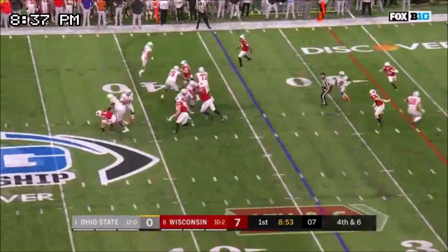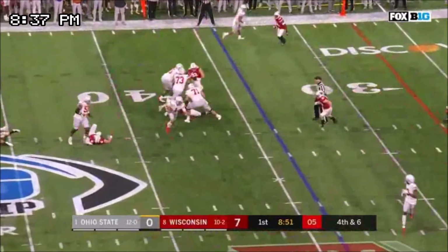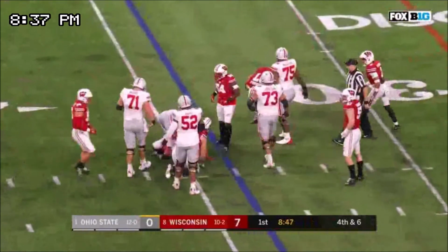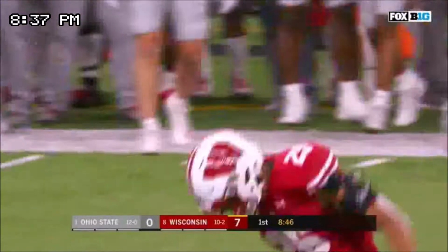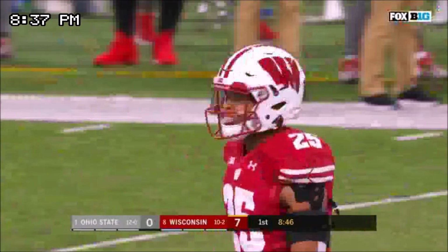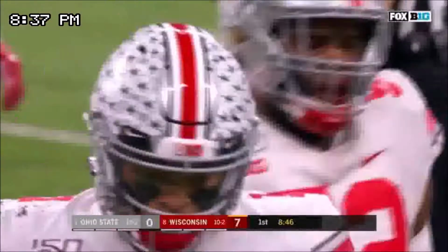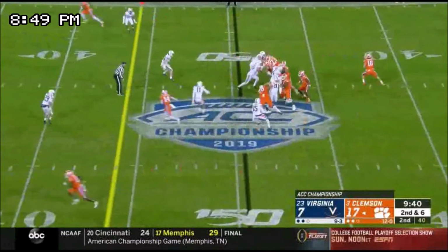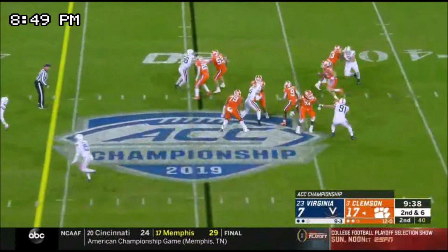Here's Fields. Under pressure again. Bottled up. Spinning. Fields will not get there. Terrific coverage and pursuit by the Badgers. Eric Burrell comes in and cleans it up. And that's some of Dabo's frustration. And it's warranted. Here's Trevor Lawrence.